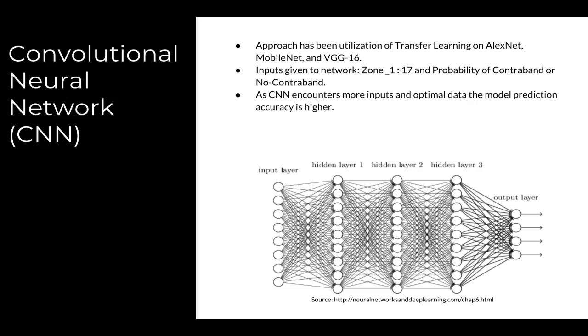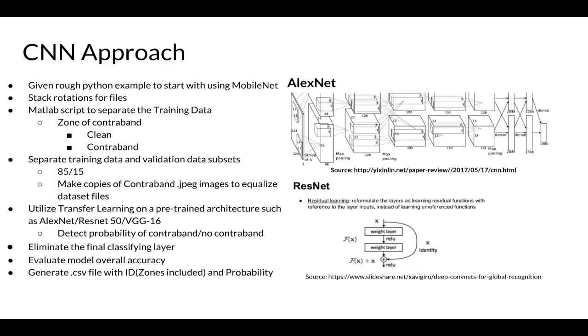And so our algorithm was a convolutional neural network, which is a data science tool that emulates a human brain. And so it forms connections between a lot of different training data, and then you can use it to make predictions on future data. How this works is it's essentially like a study guide at first, where you provide it with training data, and then you provide it with the answers of whether or not that file contained contraband in that zone. And so you train the network to realize that, and then it will form associations and form weights based on that. And then at the end of it, you can input a file and make a prediction.